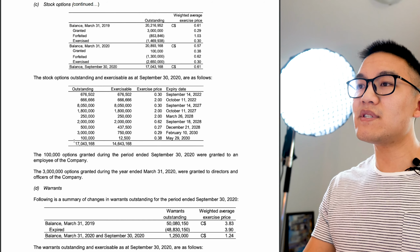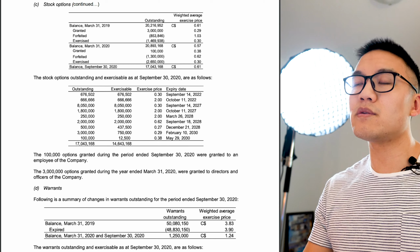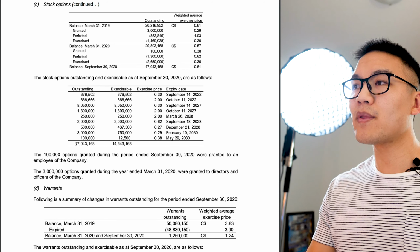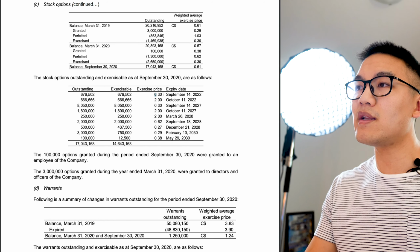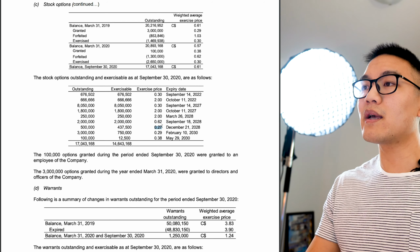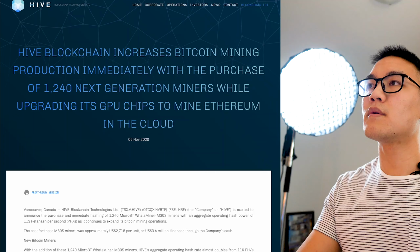They have about 17 million stock options outstanding, and when we look at the total number of shares, around 250 million shares, this is a very small percentage. And some of these stock options may be exercised, especially the ones at around 30 cents or 20 cents, because those people who are exercising them are probably looking to sell it out. And these are likely some employees or early investors.